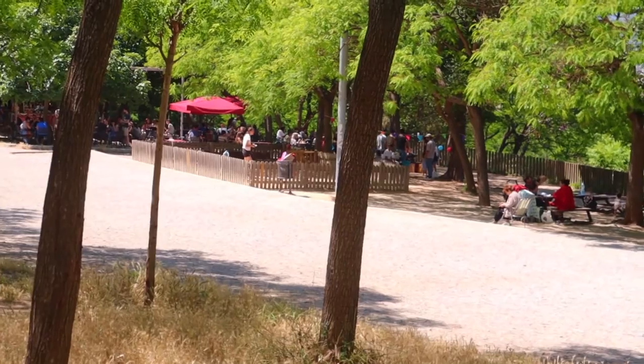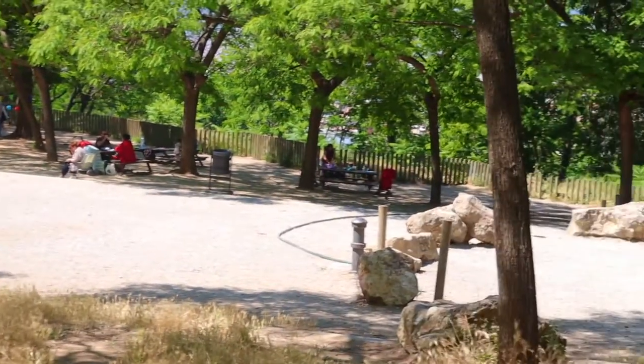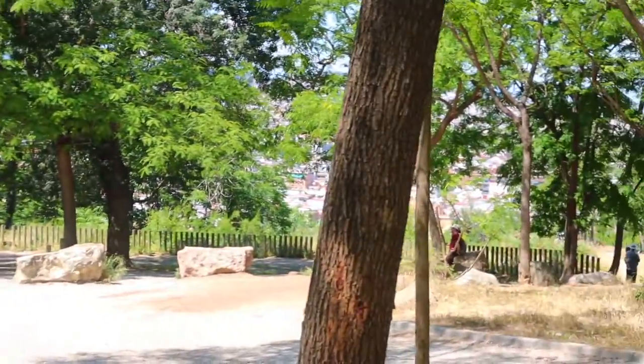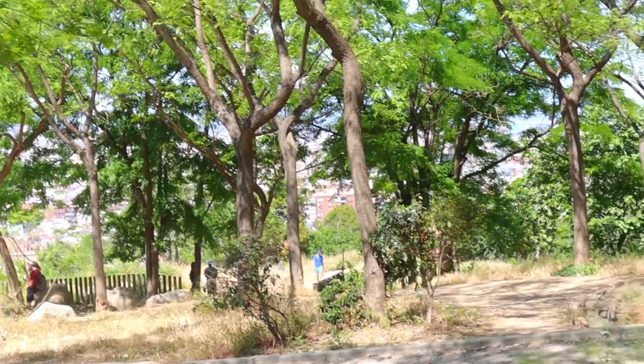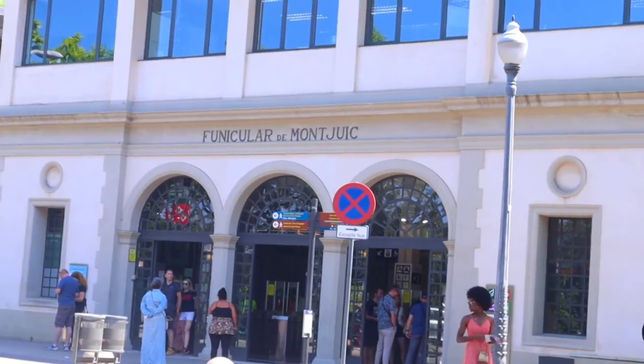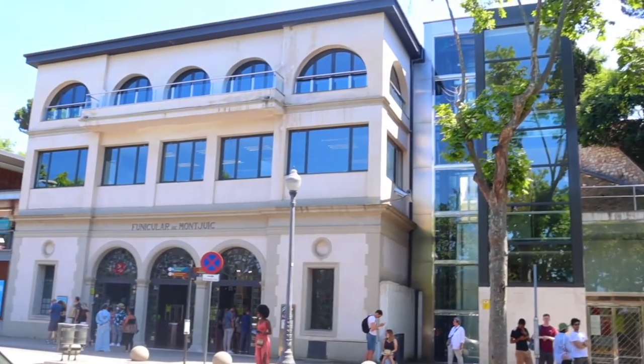So now we're walking to find the cable car. Here we have the park of MONTJUÏC, with a little bar and tables to do a picnic, and you can already have a pretty good view of the city. It's super cool to just come here and enjoy the views. We just got to the place where you can buy the cable car ticket, this little building here. So let's go.